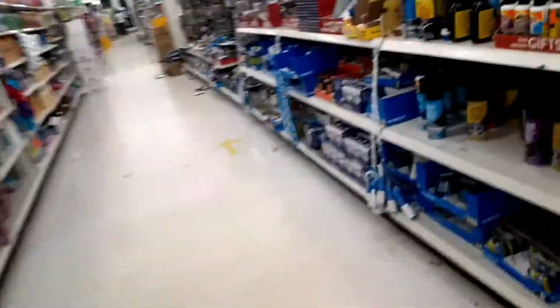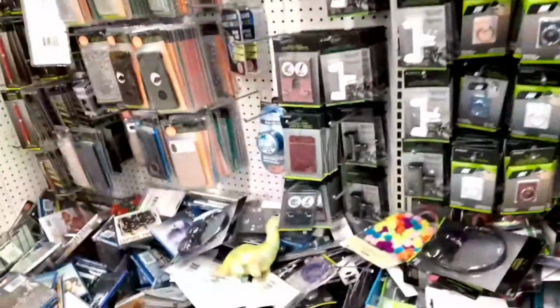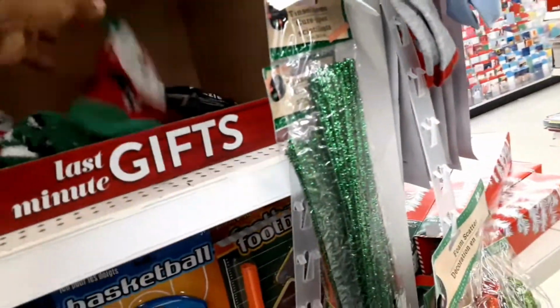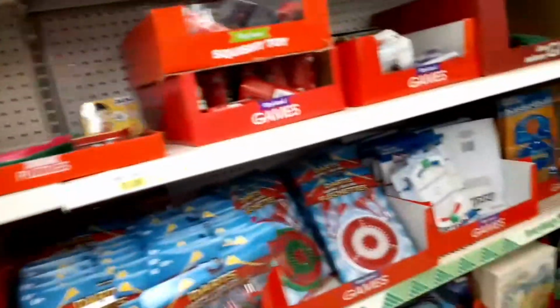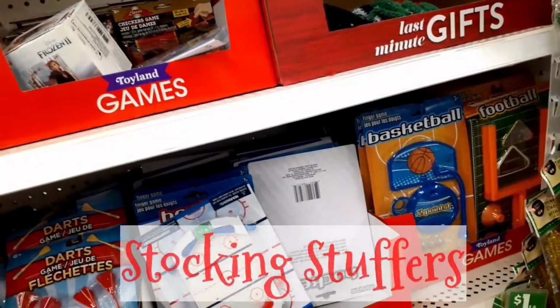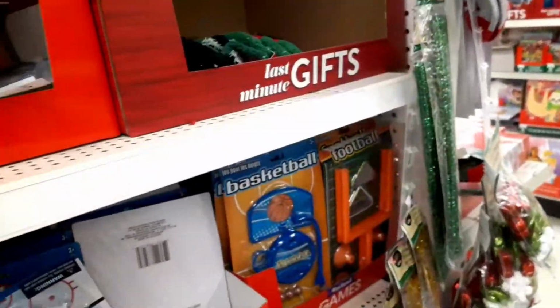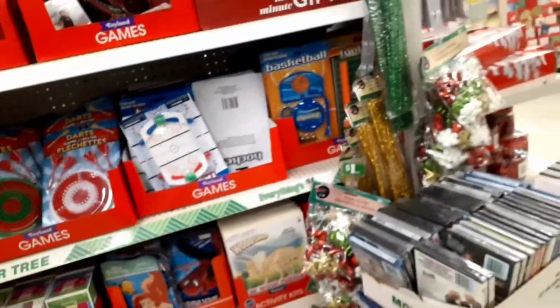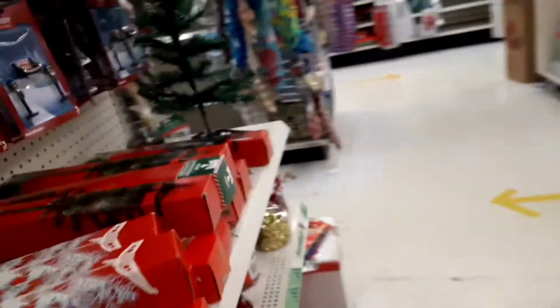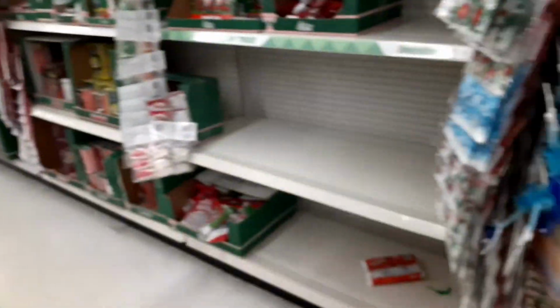Let's go in the gift aisle and see if we find anything different there. Let's see. I already got him a phone case. I mean, not a phone case, a phone stand. These are great stuffers for their stockings. What is that thing called? Oh, Game of Thrones. So great stuffers for their stockings. There's nothing here. Nothing on this side either.